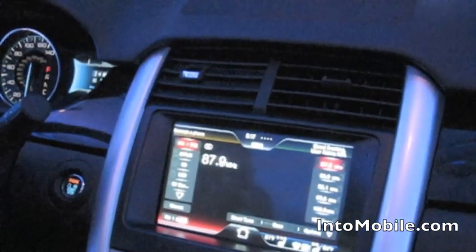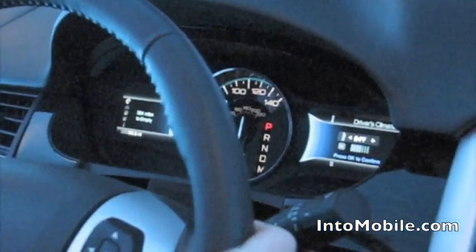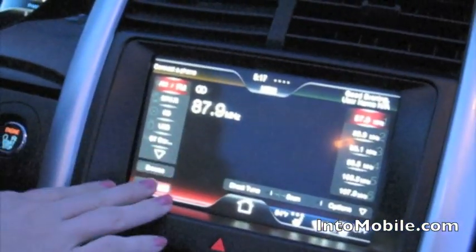In the cluster, we've just got a subset, quick things that you'd be able to do from the wheel using the buttons. So in temperature and fan, you could do quick things like that. But all your more complex features are going to be located over here.